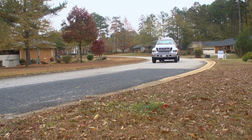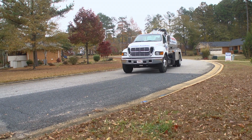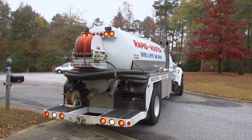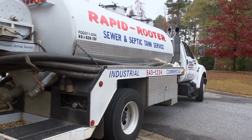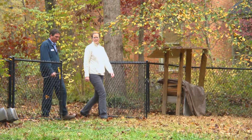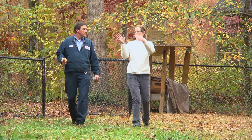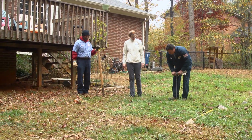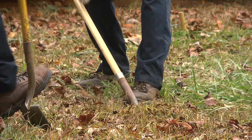Once you've hired and scheduled a certified septic tank pumper, they'll come to your house in a pumper truck. In most situations, they won't need to park this impressive piece of machinery anywhere but your driveway or on the street. The hoses on the truck should reach to your septic tank. If you know the general location of your septic tank in the yard, let the technicians know where that is. From there, the technicians may use a metal rod to determine the exact location of your septic tank or drain field. And then, it's time to dig.